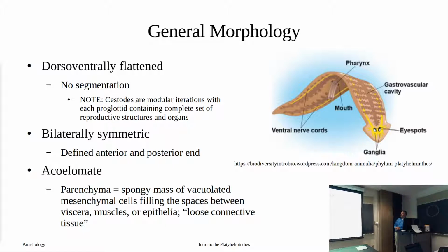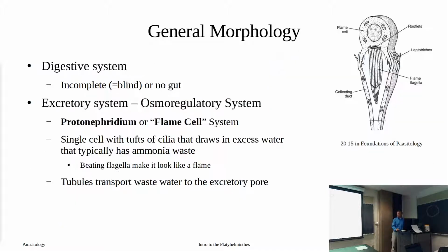All right. This is where we left off. We're introducing platyhelminths, the flatworms. They're dorsoventrally flattened, bilaterally symmetric, acoelomate organisms. Their digestive system consists of an incomplete gut, or they can have no gut. It just kind of depends on which group we're in. The digenetic trematodes that we looked at in lab actually have an incomplete gut. So you've got a gut, but it just ends. It's a blind gut is what we call it.